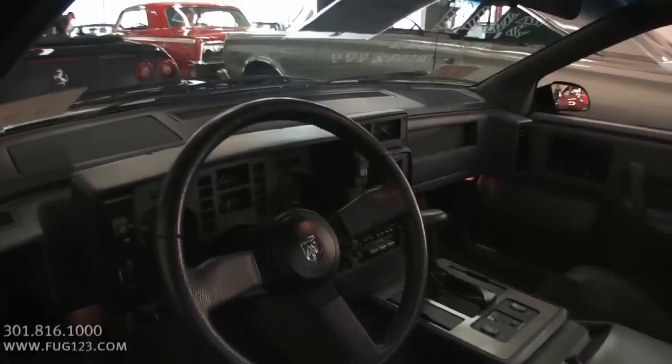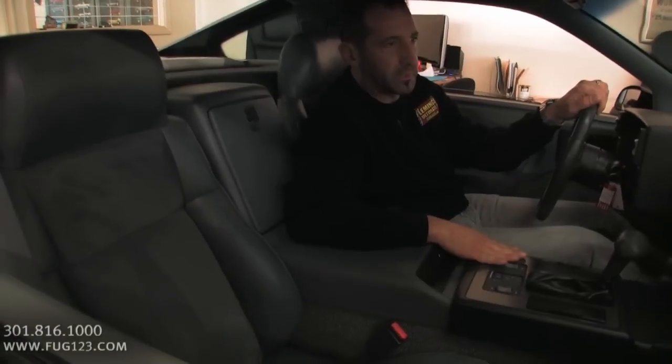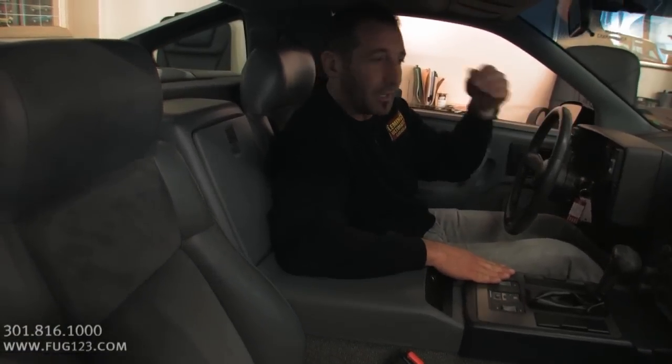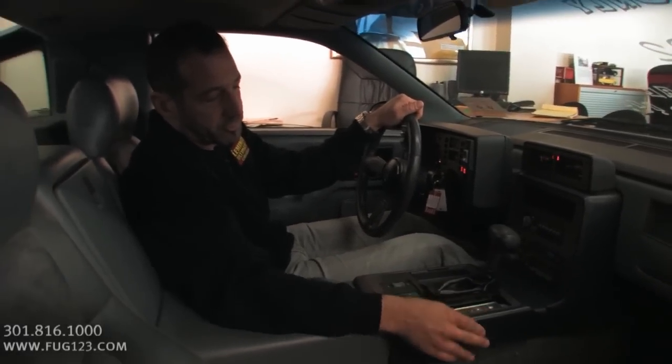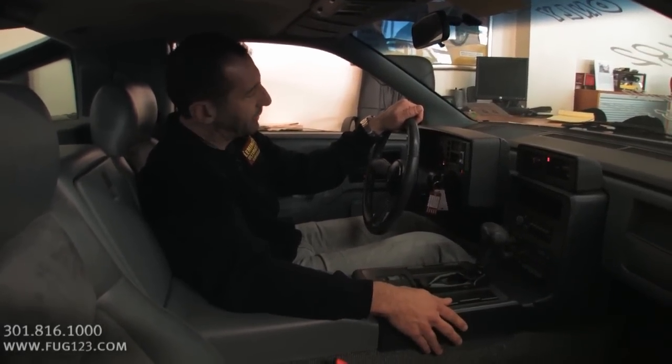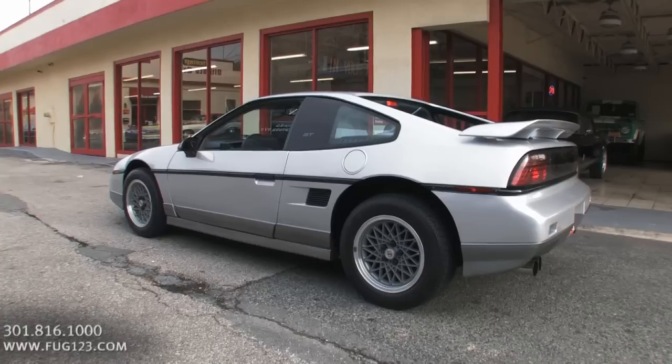You got leather, you got suede on the seats, you got this nice console, mirrors, all that stuff, and it makes a great, great growl as you go on down the road. These cars were very popular, but by then, you know, General Motors was making some changes, and that's the part I always hate about that, because they kill them when they get them just right.